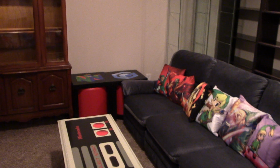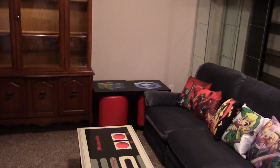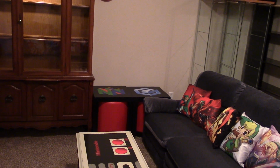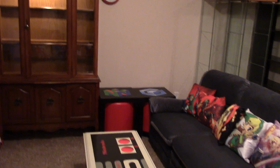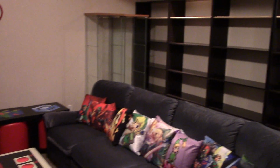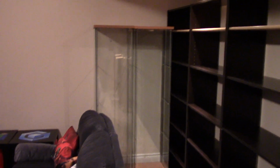The N64 and the GameCube coffee tables are probably going to be stacked. I think one's going to go on top of the other, and I'll see what I do about that, but I can't put them beside each other, I don't think, with everything that I want to put in here. We'll see what happens there. Over here I have the Detolf display cabinets. There's no lighting installed in those yet. That's another little project for me to do.